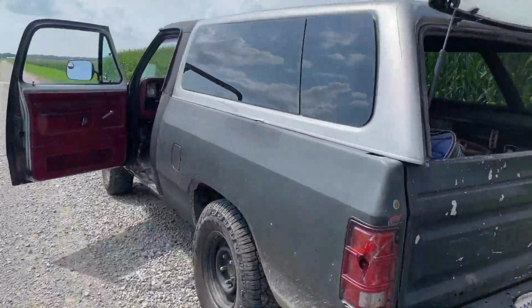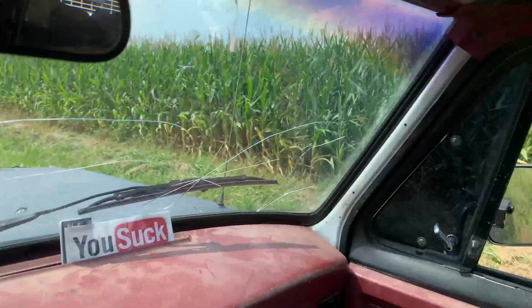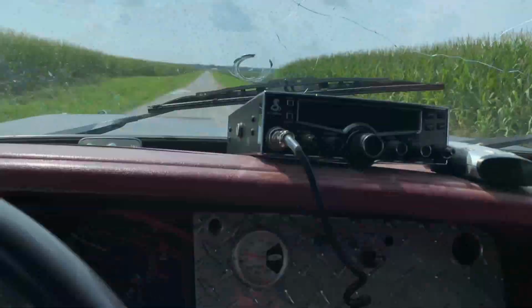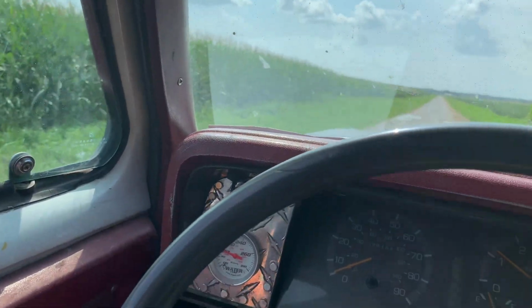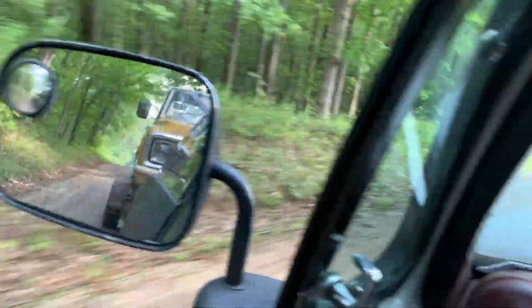Ooh, she's smoking that blue smoke. Smoking that Nate's Good Fuel. Yeah. All right, going down the big ass hill.